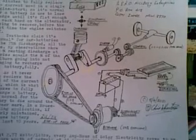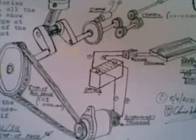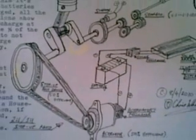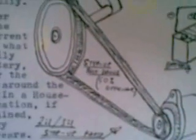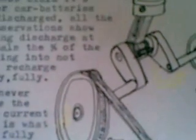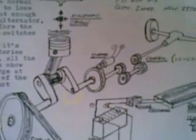This is why the little old lady who only drives the car once a week kangaroo hops up the road in a cloud of blue smoke with the choke full on, and she can't get out of second gear. Her battery has been sulfating since last time she drove the car. The alternator's at full output, and she hasn't got enough torque at low RPM to drive the alternator and the gearbox, so she kangaroo hops.